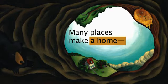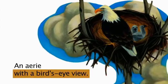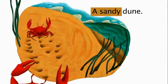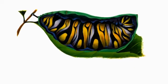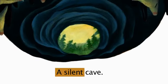Many places make a home. Heap of twigs, a honeycomb, a castle with a tower or two, an aerie with a bird's eye view, a silky web, a sandy dune, a room inside a warm cocoon, a chamber in a snowy mound, a busy town beneath the ground, a silent cave.